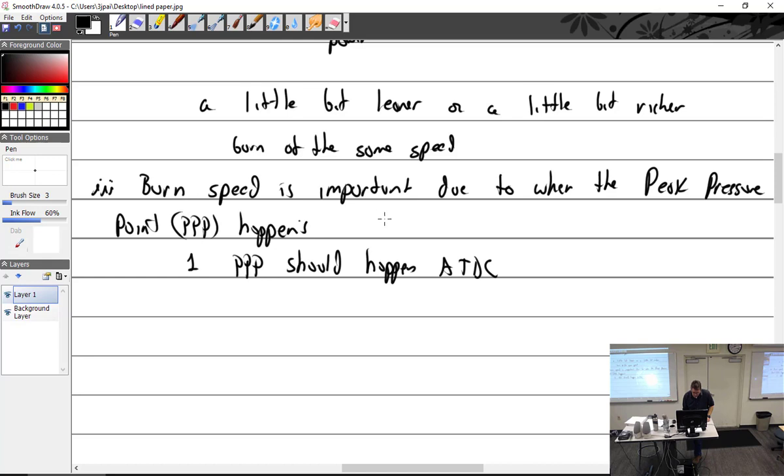So let me see. Obviously, it should happen there. I don't want to say something confusing. Well, I put at high power settings, a rich mixture will move the PPP to after top dead center, but of course so will the lean. So I don't want to write that.